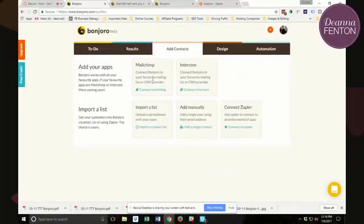They currently have an integration with MailChimp and a company called Intercom. Honestly, I'm not real familiar with Intercom, but I assume it's your typical email service provider. You can import the spreadsheet. You can manually add, or, and this is where it gets cool, is Zapier.